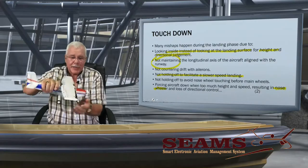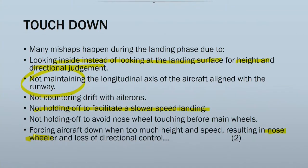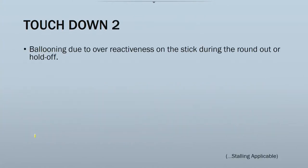If you're on the nose, as I said, you're losing directional control of the aircraft, and that happens very, very quickly. If it happens to you, take your power, go around.